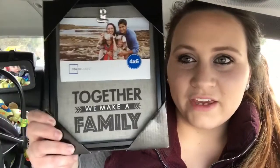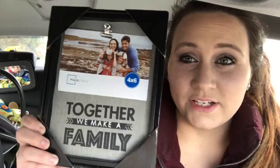It's so funny. And then the next one I found is Together We Make a Family. I love this one too. They were only $1 each and they were originally $4.88. I was so excited to find these, because I remember I went in one day and I saw them and I was like, oh my god, I love those so much. And they were $4.88. I don't really want to buy that. So then when I went back in and I saw those, I was so excited.